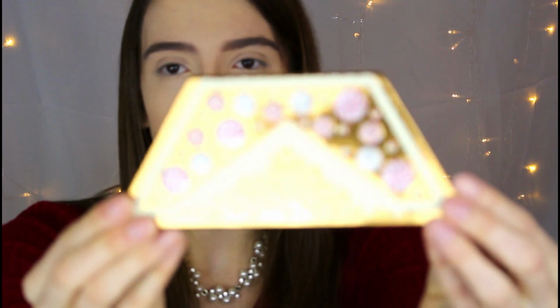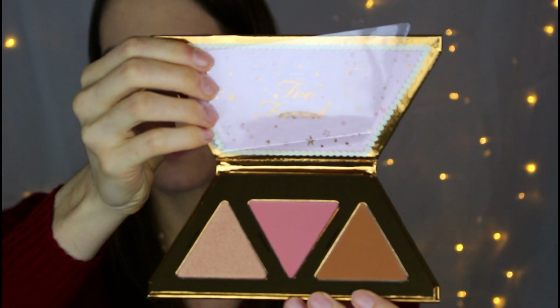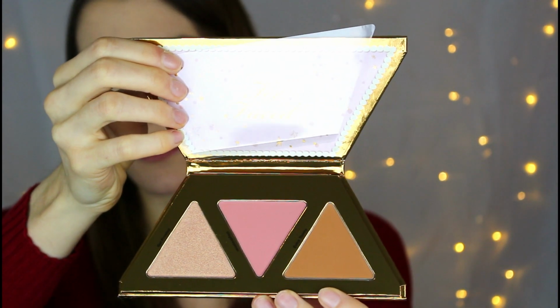The top of the gingerbread house is the blush and bronzer palette, so you can see that it makes a little roof. It does not come with a mirror when you open it, which I was a little surprised at because I really like palettes that come with mirrors, just because it's easier to see what you're doing whenever you already have a mirror in the palette that you're using. So if I were to change anything about that, I would definitely add a mirror.